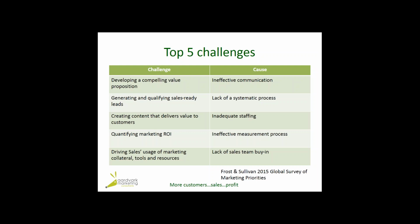Fourth one is quantifying the return on investment. Many business owners struggle with measuring their marketing, and if you don't measure it, you don't know what works. It can be as simple as measuring your sales, but of course don't forget from lead to sale you've got conversion, so it's not an exact process. But it is a start.